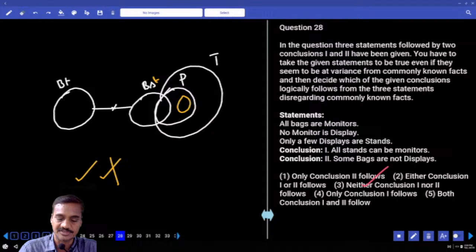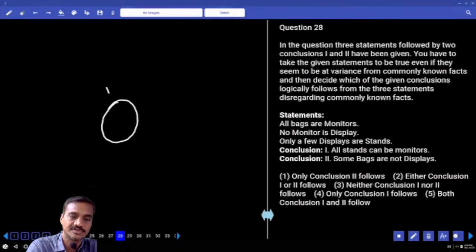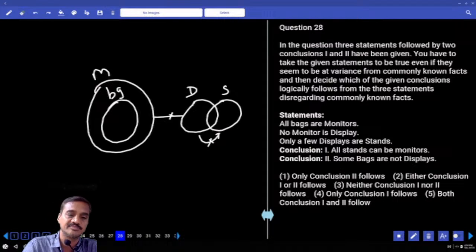Then next one, 28. All bags are monitors. Now these are the bags that are monitors. All these bags are a part of monitor, and no monitor is a display. No intersection between monitor and display. Only a few displays are stand, but not all. Some displays, but not all. All stands can be monitors.